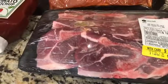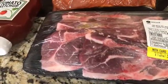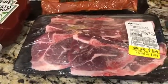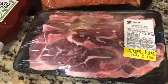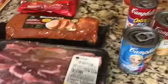These are some Boston butt value packed ribs. They were on sale for $4.44, and that is just a great deal. It's a pretty big pack, so looking forward to having those one night.